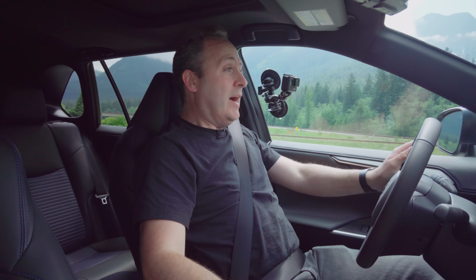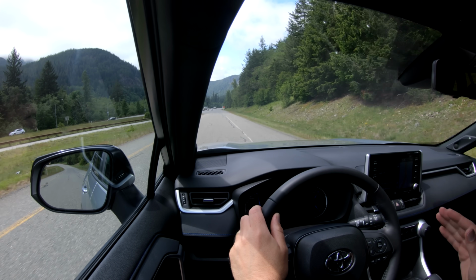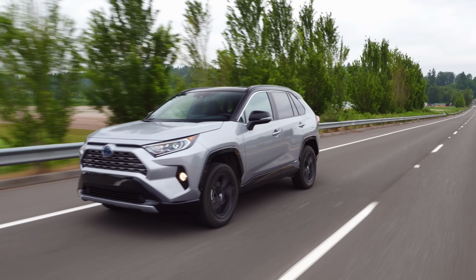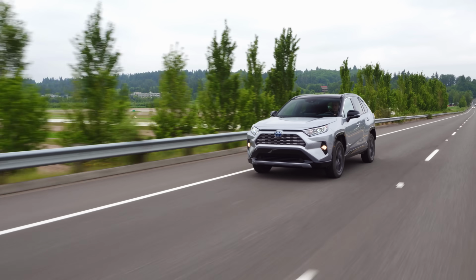Whoa, okay. I see power immediately going to the rear. 40, 50, now it's going to the front, and 60. That is so much faster than the Subaru Forester. It's not even funny.